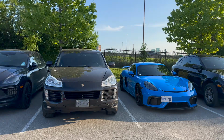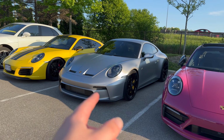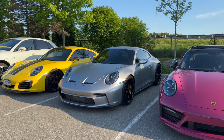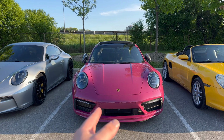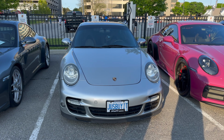Shark Blue GT4. This honestly looks amazing. I really like the touring and this matte silver. I guess it's just silver paint with matte PPF, but not bad at all. Ruby Star 992. Guys, 997 turbo. Just buy it.